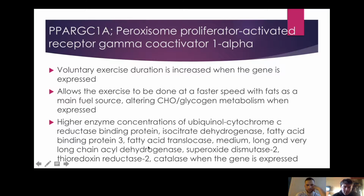And then the fatty acid enzymes and the medium-, long-, and very long-chain dehydrogenases are all to do with shuttling fatty acids around in the cell and changing the different compositions, depending on how long the chains of fatty acids are. So basically you just become more efficient at using fatty acids, and mitochondria become more efficient. What's also really cool is that superoxide dismutase, thioredoxin, and catalase all increase, and they have to do with decreasing the amount of free radicals within the tissue.